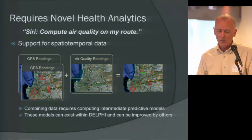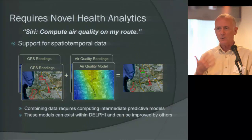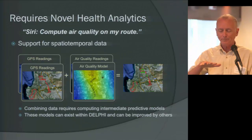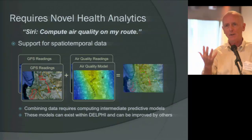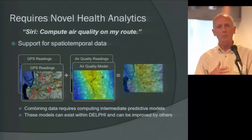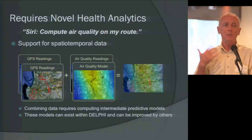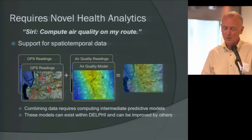But you can also take these GPS readings and model them. This picture is actually from a paper that we presented at Wireless Health using interpolation models that allowed us to take different forms of data and essentially meld them together to come up with a much better estimation of what any particular individual might be exposed to. You can think about doing predictive analytics this way, or real-time analytics on this. So this is actually a pretty important aspect of what we're working on.